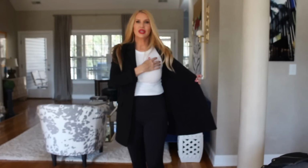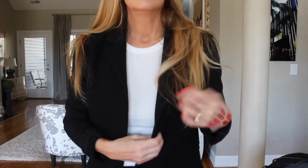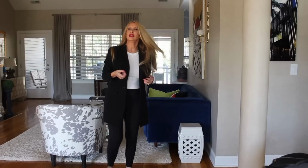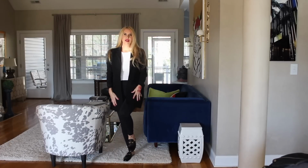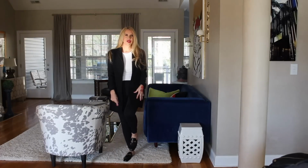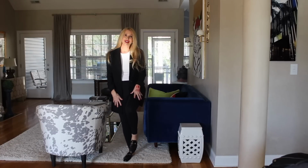Okay, for the outfit of the day, I've just got on one of those Target tanks that I love so much. I end up wearing this little blazer all the time because it's long and it's that James Perse one I got from one of the Nordstrom sales. It's kind of casual because it's knit. And then I've got on my favorite Zella leggings. And then I just threw on my Gucci slides, which Sam Edelman has some good slides too, and loafers, and I will link those down below. But I really love these. I think they're worth it.